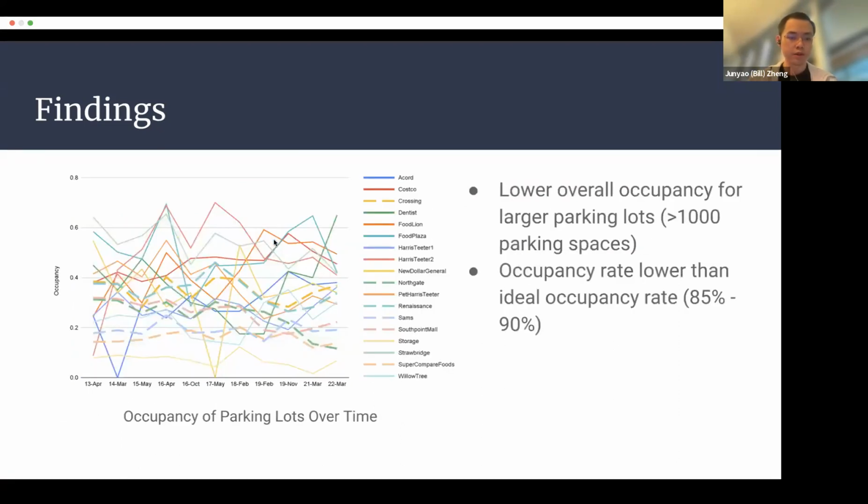We also created a breakdown of occupancy of each individual parking lot. Something we noticed is that for larger parking lots, which have more than 1,000 parking spaces, the overall occupancy is generally lower. We also noticed that the occupancy for most parking lots is lower than the ideal occupancy rate, which is around 85% to 90%.